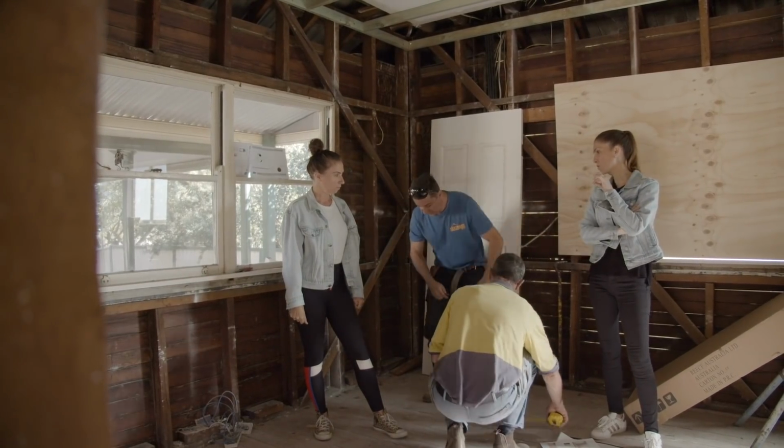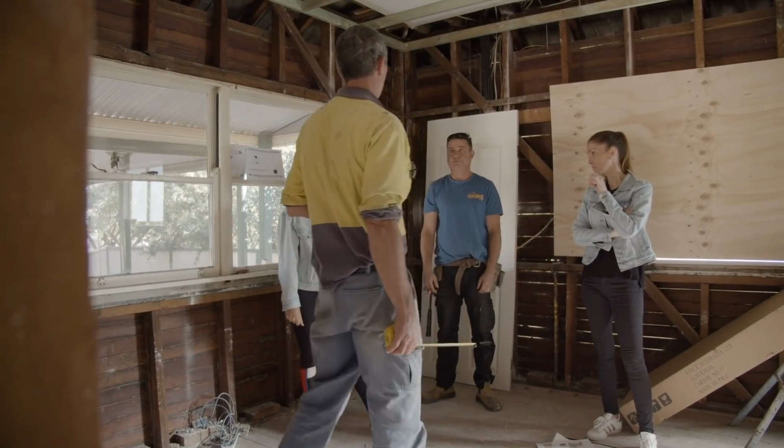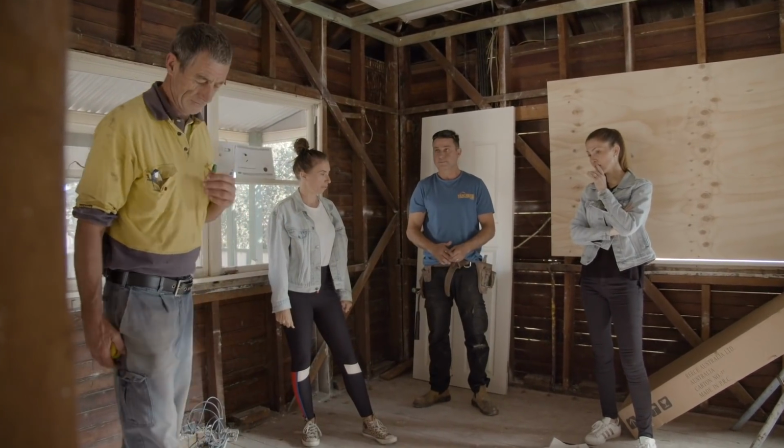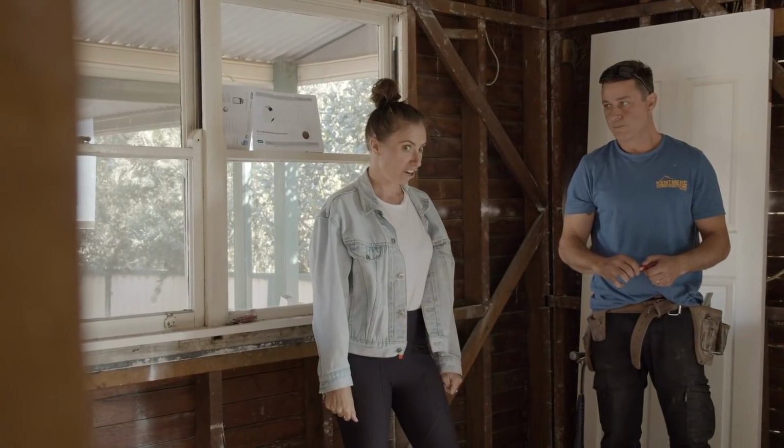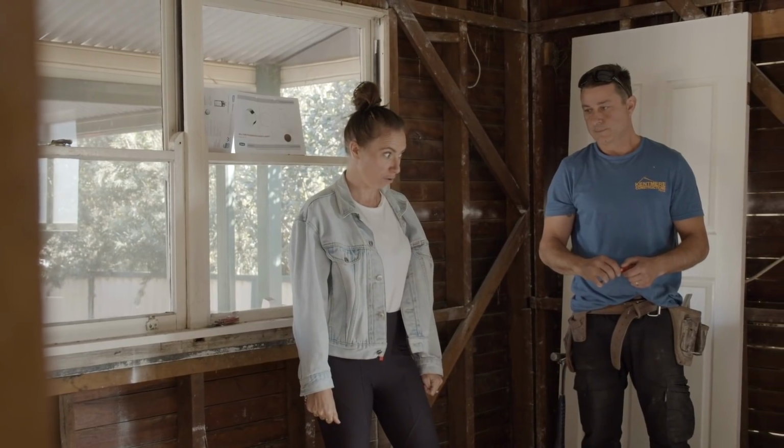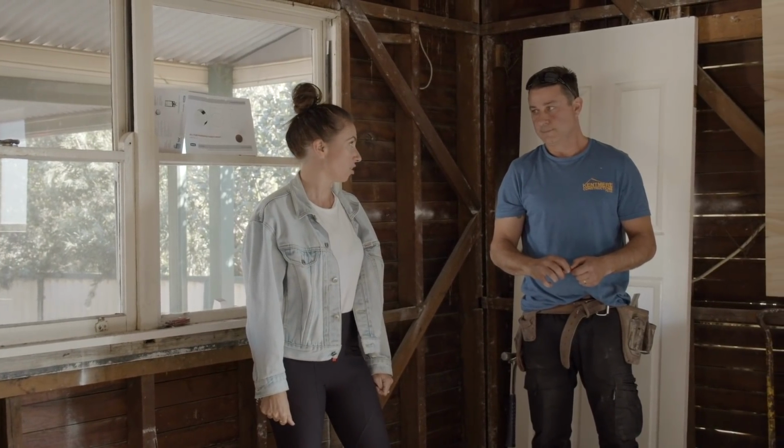I mean, what's dropping out anyway? The best solution is to drop the floor and have a flush, and then we can have whatever we want. Bradley, if this was a variation and we did have to drop the floor, can you tell us how much that variation would be?